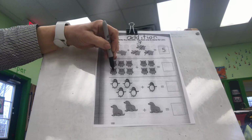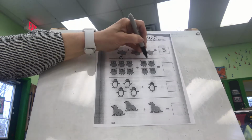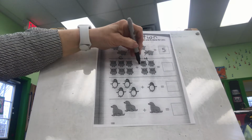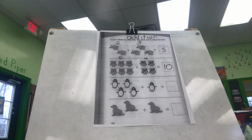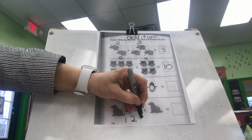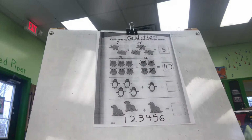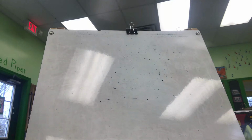1, 2, 3, 4, 5, 6 owls. Plus 1, 2, 3, 4 owls. Start on the 6. You already know there's 6 there. 6, 7, 8, 9, 10 owls. Do it again. I think you can finish this page by yourself. If you're not sure of how to make the numbers, I'll give you a little number line down here. You can go back to Kathy's number line. Remember, in kindergarten, the number line might be on your desk, but there's always number lines on the walls as well. If you're not sure how to make those numbers, go back to my number line.